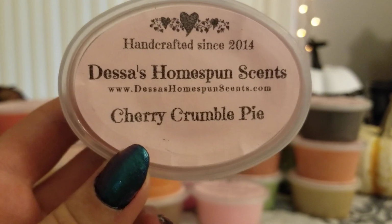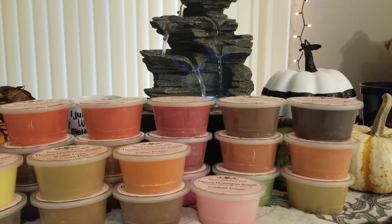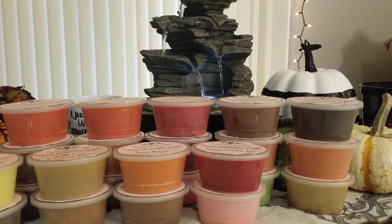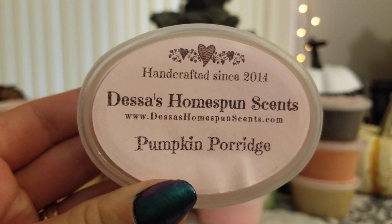Okay, I got cherry crumble pie. Now, I'm not crazy on cherry scents on its own. I like it mixed with things, but I decided to go ahead and try it anyway. It's actually really nice. I do like the pie crust or whatever it is that she uses in here. It's really creamy and buttery. And the cherry scent is okay. I wish, again, I just said how authentic her scents are, but this one really isn't crazy authentic. I wish it was a little bit more sour and more tart than it is. Because to me it kind of comes off as like a cherry bubblegum type scent, you know?